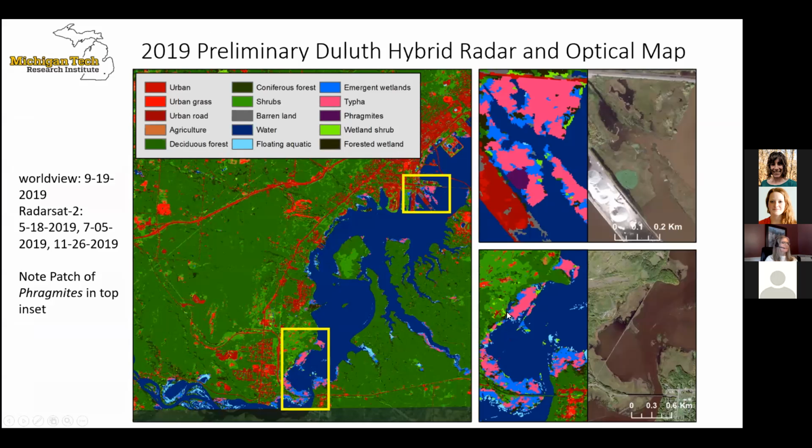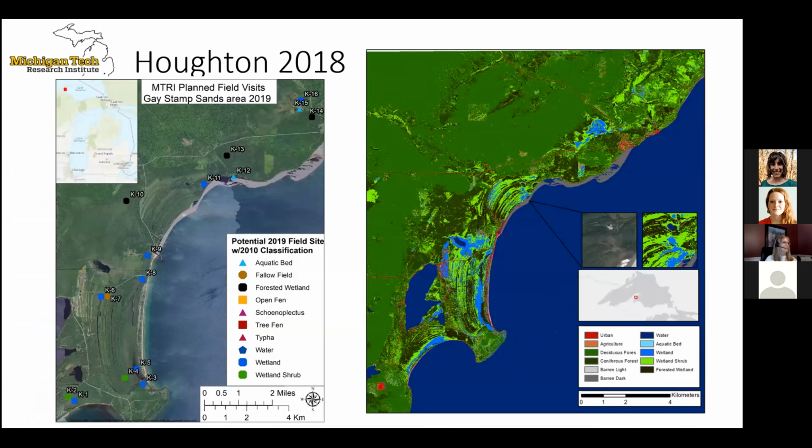So this is the 2019 one that was just produced. And there is some Phragmites noted here. It's the purple up in the right image, and you can clearly see it in the WorldView scene. So once we get some validation for this, then we can start to look at change between the images.